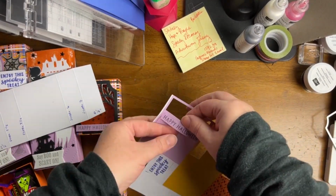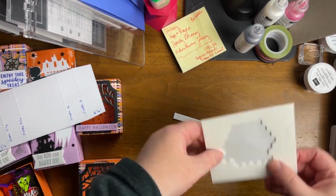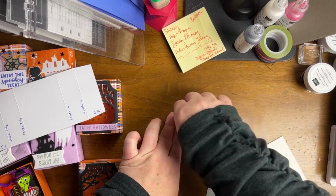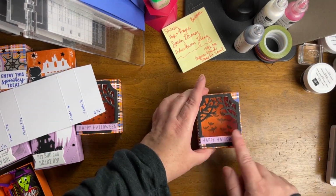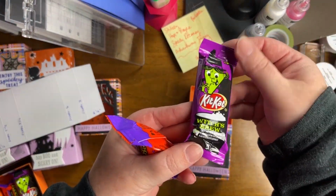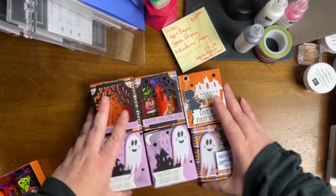Now from the kit, we took the Happy Halloween stamp and our black ink. I'm using the Fresh Freesia rectangle sentiment panel from the kit, and we're adding that with our dimensionals right on. So you would use your mini dimensionals that come in the kit for that, but I had some leftovers from my full-size sheet, and I was just adding those.